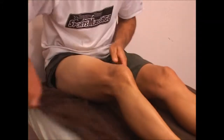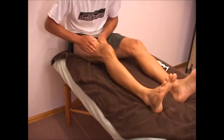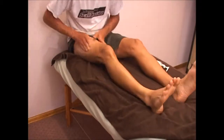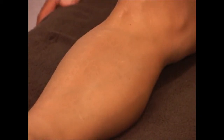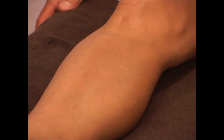Straighten the leg out. Work effleurage through the whole leg. Begin to work toward the other side. So now before we move to the left leg, I want to point out some of the differences that we can visually see because I've done massage on one leg but not on the other.